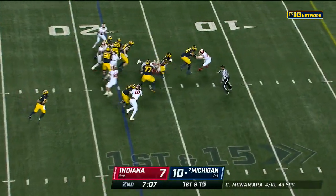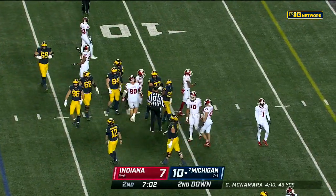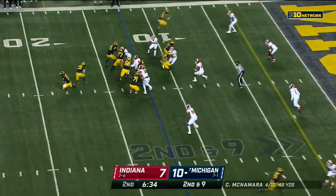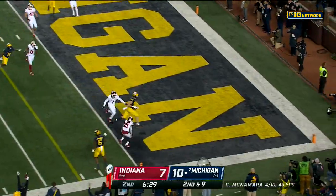Back to Haskins. Tripped up. Raheem Lane and Aaron Casey with a tackle. He runs hard, doesn't he? 2nd down and 9. Bootleg. McNamara on the move. Lets it go. That's a touchdown.